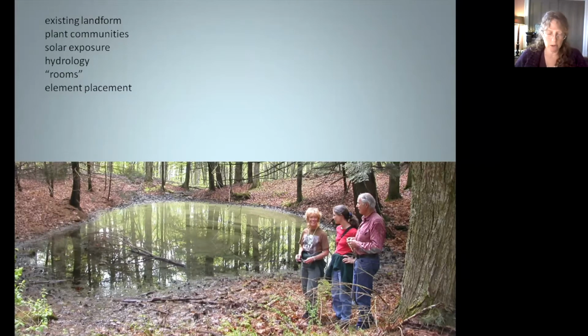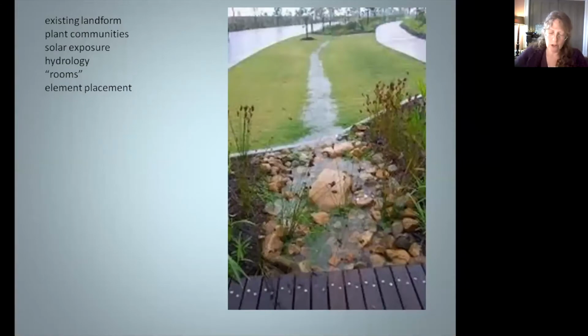Depending on where you are, existing landform might have already been changed for you, such as this picture, a suburban development, where in many places that are designed now, they are not really thinking about using the existing landform. They just want to get rid of water as quickly as possible. Well, a better way of thinking is to have us infiltrate our water and not send it off as quickly as possible, but let it soak in.